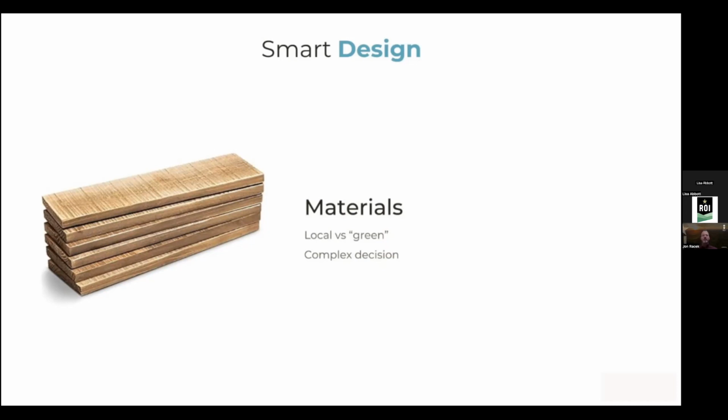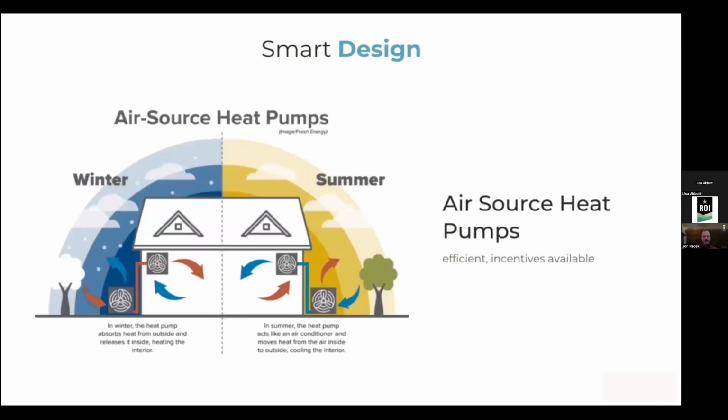So if you look holistically at your materials, a local wood from Indiana is actually a much greener project than something like bamboo flooring. And so I think that as designers and builders, we have to think through what makes the most sense in terms of materials, in terms of value, and in terms of environmental sustainability.